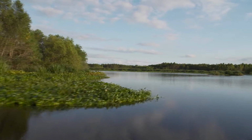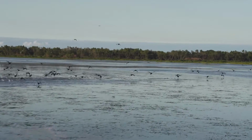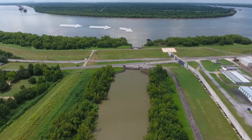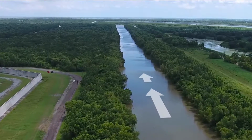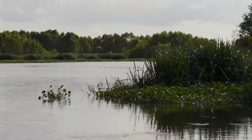24 miles downriver from New Orleans, in Plaquemine Parish, is the Carnarvon Diversion. Here, engineers created a break in the levee, and when they open the gate, fresh river water and its sediments flow into the wetlands, building the land and giving plant life a foothold.